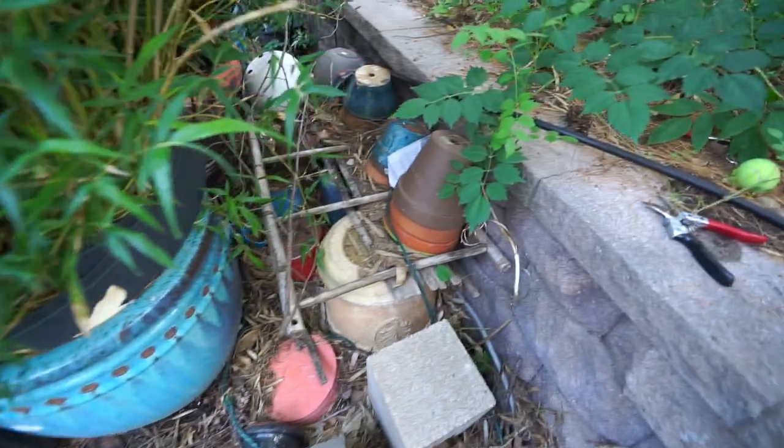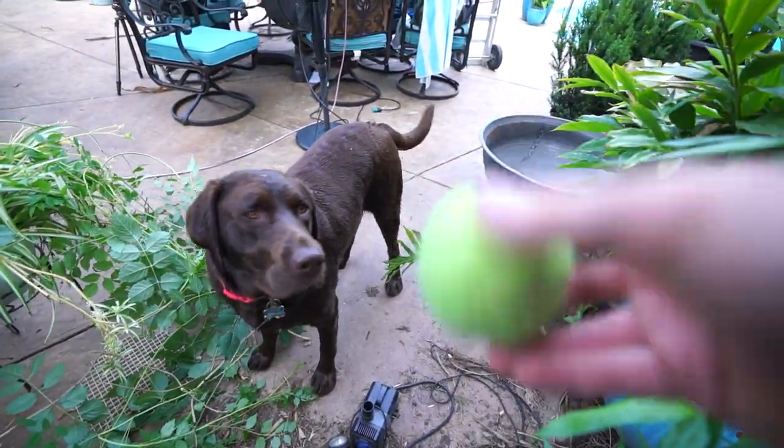Since it's in pieces laying behind everything, do you want a ball? Look, Turbo, ball, you want it? You want a ball? Go get a ball.